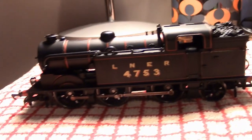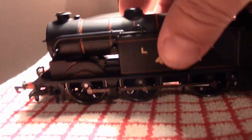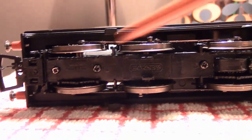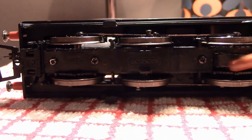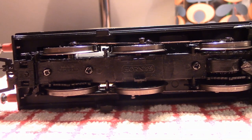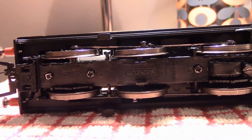Taking the body off this is extremely easy. Just underneath here, I just roll it over carefully. Looking underneath the side of the loco, you've just got a couple of screws, 1, 2, 3. So if you ever want to take the loco apart to clean it or maintain it, which you shouldn't have to do, because all the cleaning and maintaining is done externally.